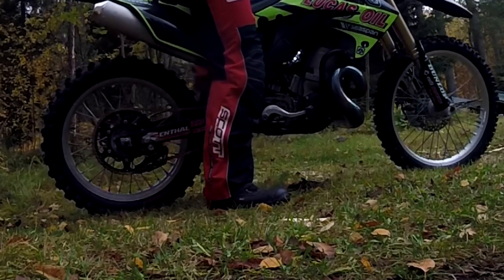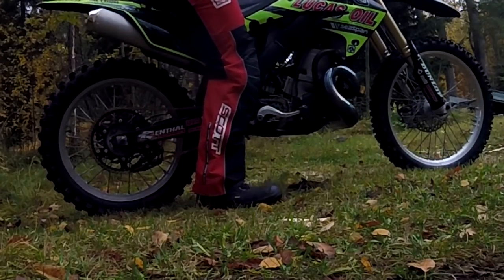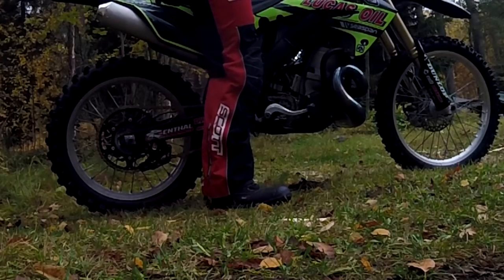Here's a fun tip. Don't suit up until the bike is running. After starting the engine, it gets to warm up while you put your riding gear on. No need to sweat before that.